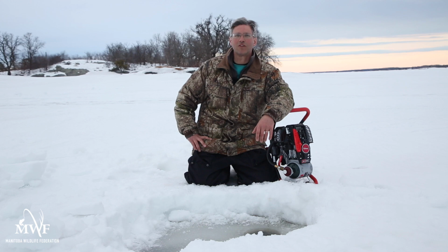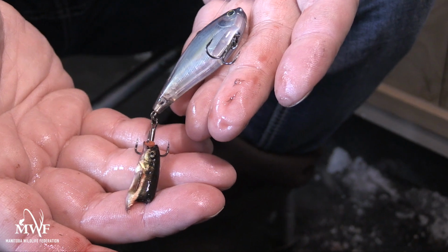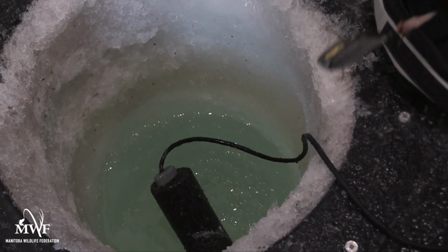So under normal winter conditions in Manitoba, with relatively thick ice and a lot of snow, our fish are living a pretty dark lifestyle. It's little wonder that rattling jigs are such deadly lures to use for ice fishing. The vibrations given off by these lures help fish locate them easily.